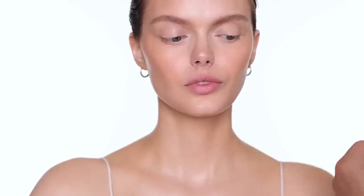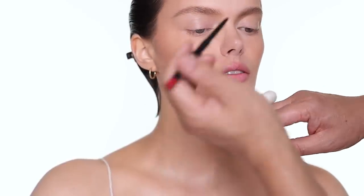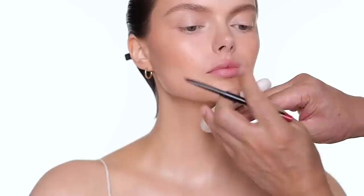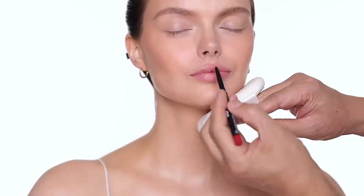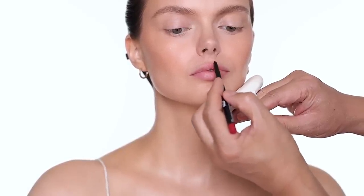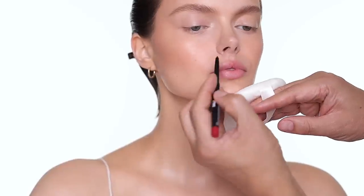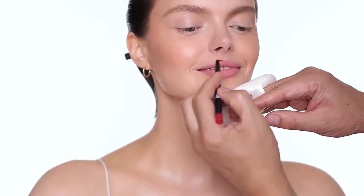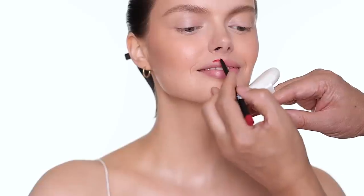To start, I use a lip liner to define the lip shape. You can see that she has quite a beautiful lip shape, so I just follow pretty much exactly the same, maybe just slightly higher in this area. Slightly smile for me. It's better to define there first.